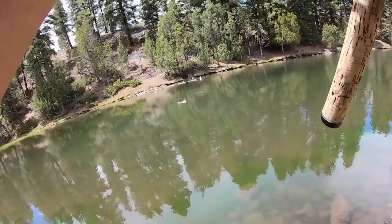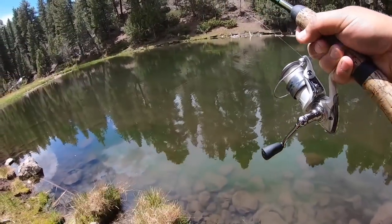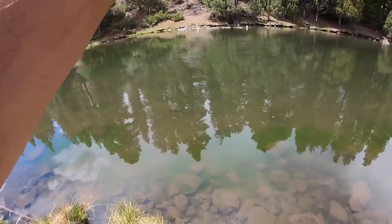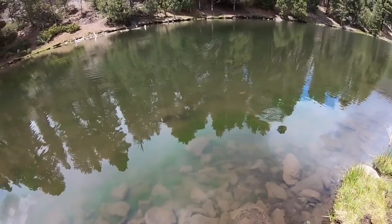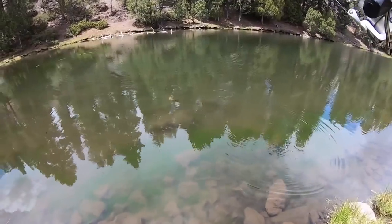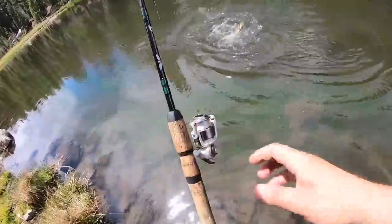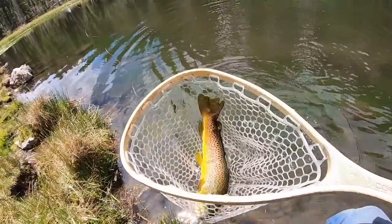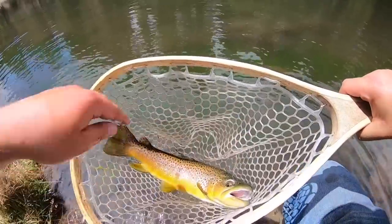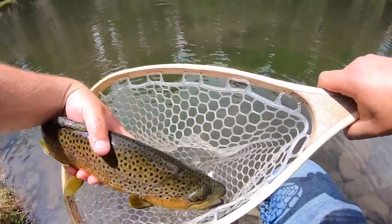There we go. Nice brown. Nice brown or nice tiger. I can't tell. That's a good fish though. Really nice fish. Looks like a brown. Heck yeah. First really good fish of the day. Oh, it's a beautiful one. Holy cow. Get in here, buddy. Sweet. Look at that fish. Holy cow, finally. I think this guy's swiped at him more than a few times. Check that out.